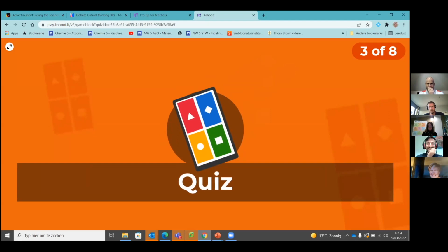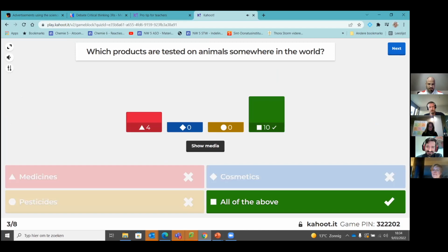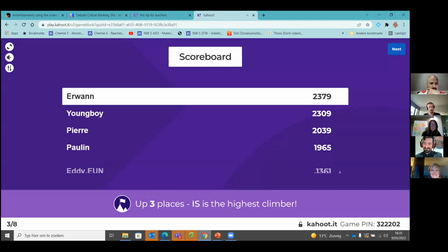Which products are tested on animals somewhere in the world? The world, as you can see in the question. So it's not only your country or Europe, it's the whole world in this question. And indeed, if we look at the whole world, so not talking about countries, then it's all of the above. Of course, in Europe, that's no longer the question. Next. Still everyone winning. Next question.